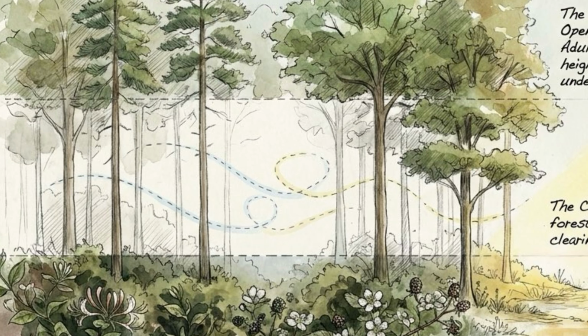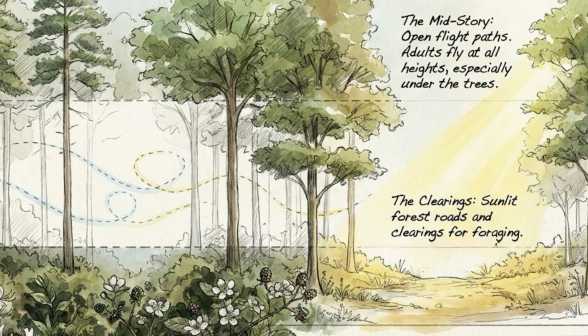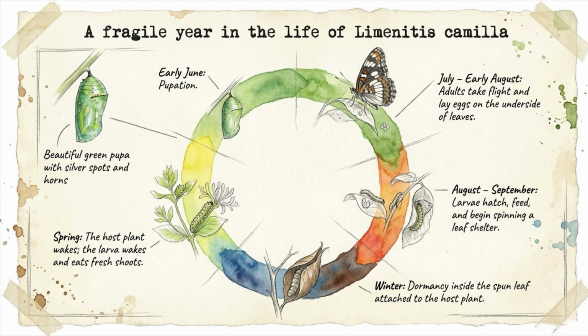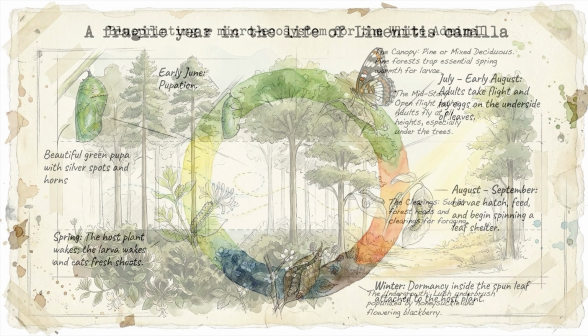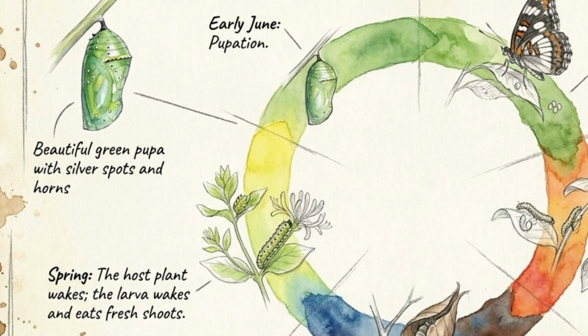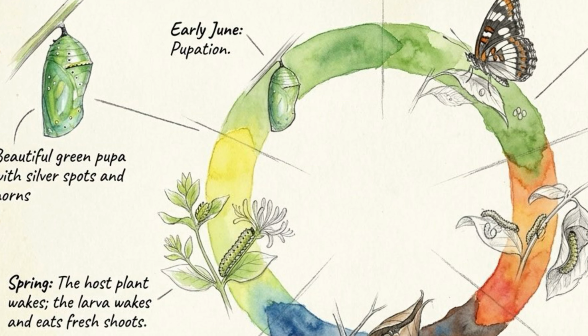Well, as populations naturally shift or get blown off course by wind currents, some individuals cling to these highly specific microclimates. Got it. Microclimates. Right, microclimates that basically mimic their ideal conditions. The White Admiral needs the warmth of spring pine or mixed deciduous forests. But even more critically, its survival at that cold northern edge depends entirely on a really fragile life cycle tied to one specific plant.